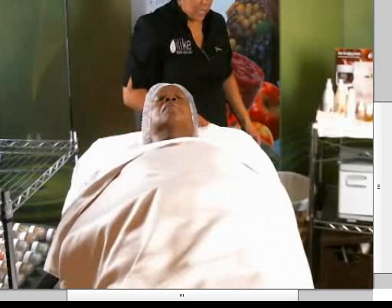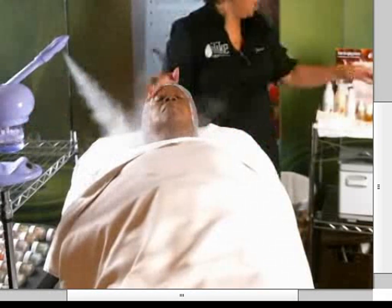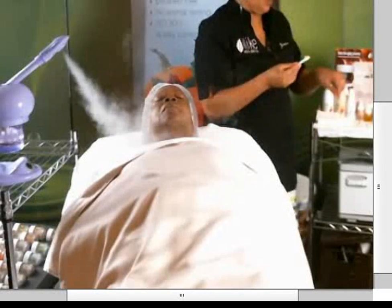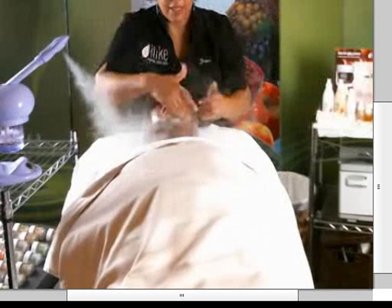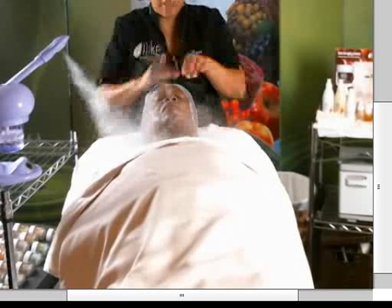Now, the next step is the exfoliation step, which we can run steam over, which I recommend because it increases the effectiveness of the exfoliation. And you'll use the Grape Stem Cell Solutions polishing scrub. Use about a teaspoon. Apply that to the back of my hand. And apply that to the face and the neck area. Work it in circular motions, and then leave it to sit on the skin for a few minutes.